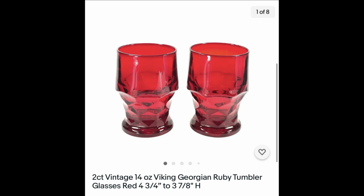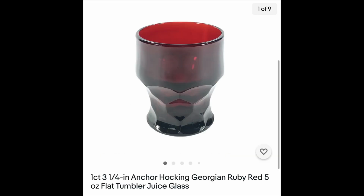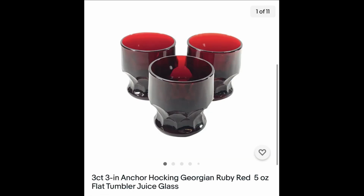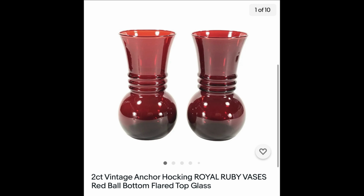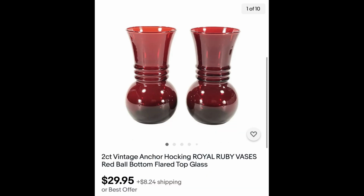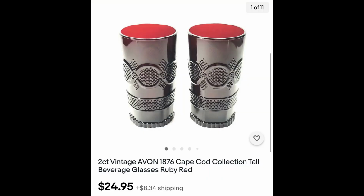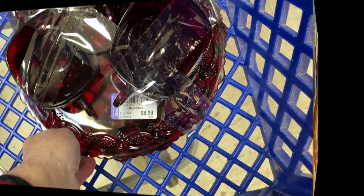It was pretty crazy. Anyway, we listed 2 of our Viking Georgian tumblers for $29.95, 1 Anchor Hocking Georgian Ruby Red tumbler juice glass for $14.95, 3 Anchor Hocking Georgian Ruby Red juice glasses for $29.95, the 2 Anchor Hocking flared vases for $29.95, and the Avon Cape Cod glasses for $24.95. But these got returned because they were in very, very poor condition. Paid $8.99, but luckily we returned within a week and got our money back.